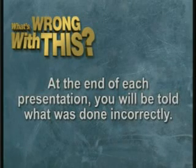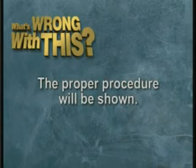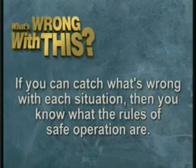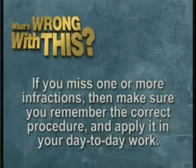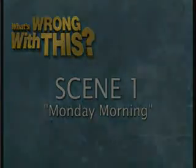At the end of each presentation, you will be told what was done incorrectly and the proper operating procedure will be shown. If you can catch what's wrong with each situation, then you know what the rules of safe operation are. If you miss 1 or more infractions, then make sure you remember the correct procedure and apply it to your day-to-day work. Now, let's begin with What's Wrong With This?